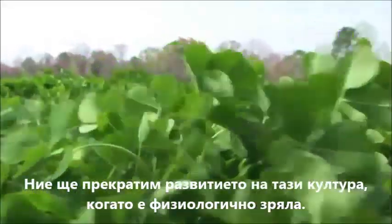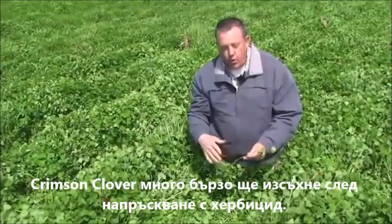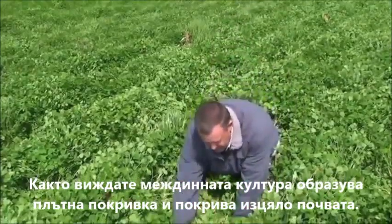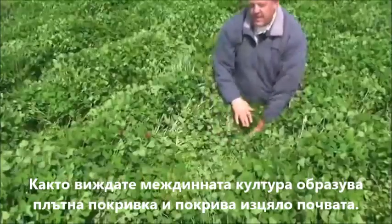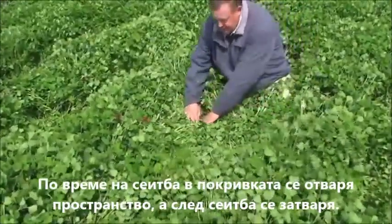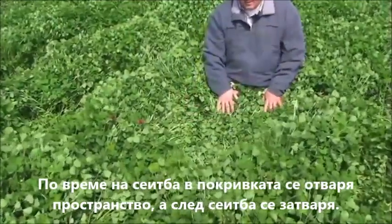When we're going to terminate this cover crop, it's physiologically mature. Cover crop won't go away real fast, and you can see when it does fall down, you get a complete coverage of the soil. The only place we're really going to have open in a good stand of clover is where we come through with our strip till rig, open up a little area, put the seed in and close it back up.